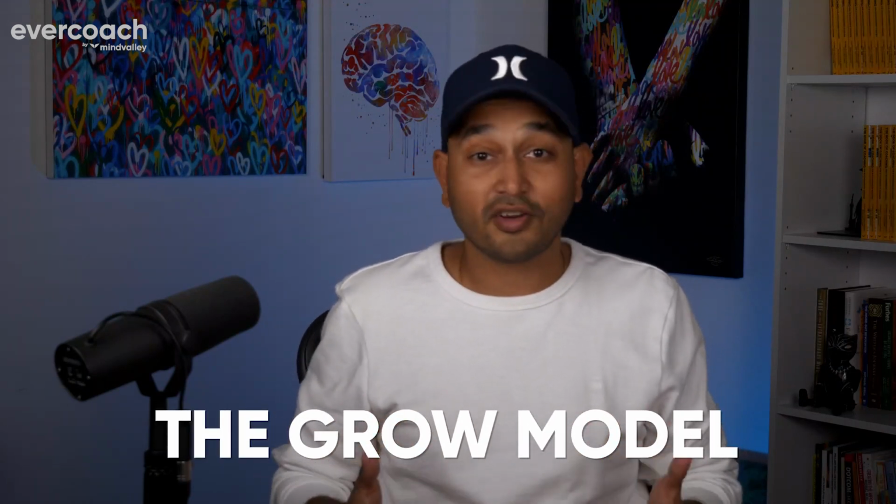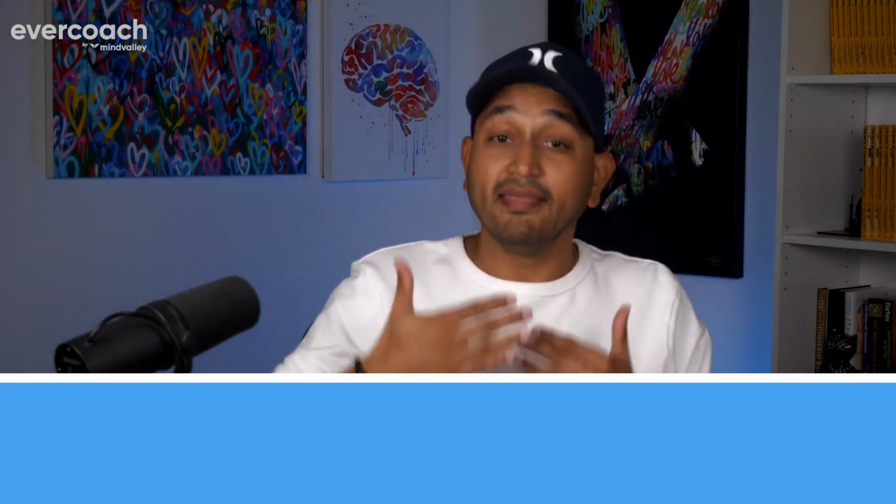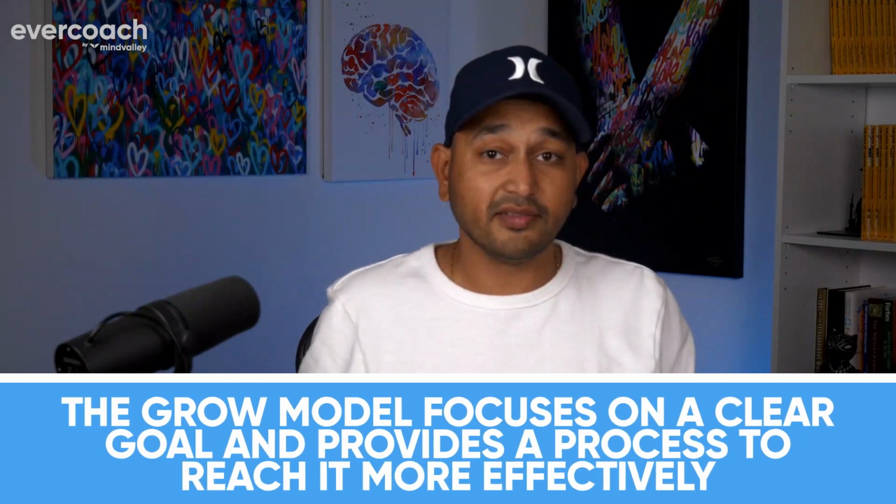It has got a lot of traction, a lot of fame in the past years because of the quality of outcomes it can create, especially in a workplace. Now, the GROW model is more effective in work setting mostly because it works from a place of goals. It works from the idea that one must have a goal, and then it works on a model that allows you to be able to meet your goals a lot more effectively and efficiently.